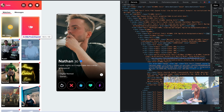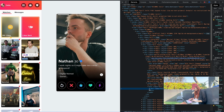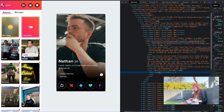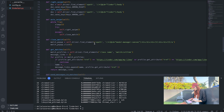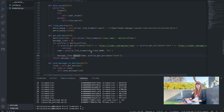Their name is saved in this div over here. It's also saved down here in this class ELL. We can access this class ELL by looping through our match list item and searching for a div that has the class name ELL. So let's do that. We can do the same thing we did up here where we found element by class name, match list item. But now we want to find that element within profile, not within the big window itself.